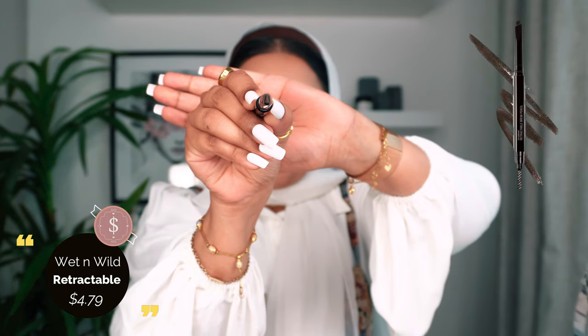So this is a retractable brow pencil by Wet n Wild. It has a spoolie on the other side, and it has this interesting shape, like a triangle. Initially, when I started using this, I was like, what's happening? It was so weird.